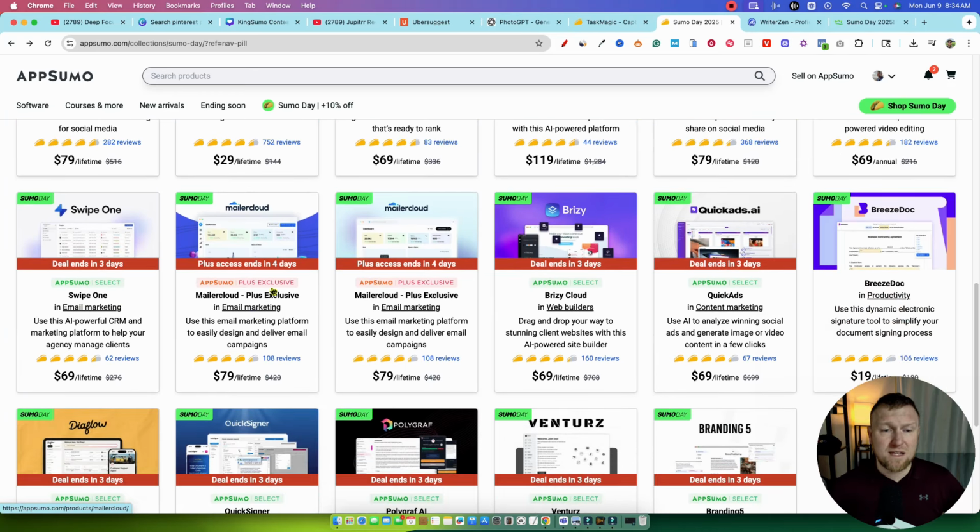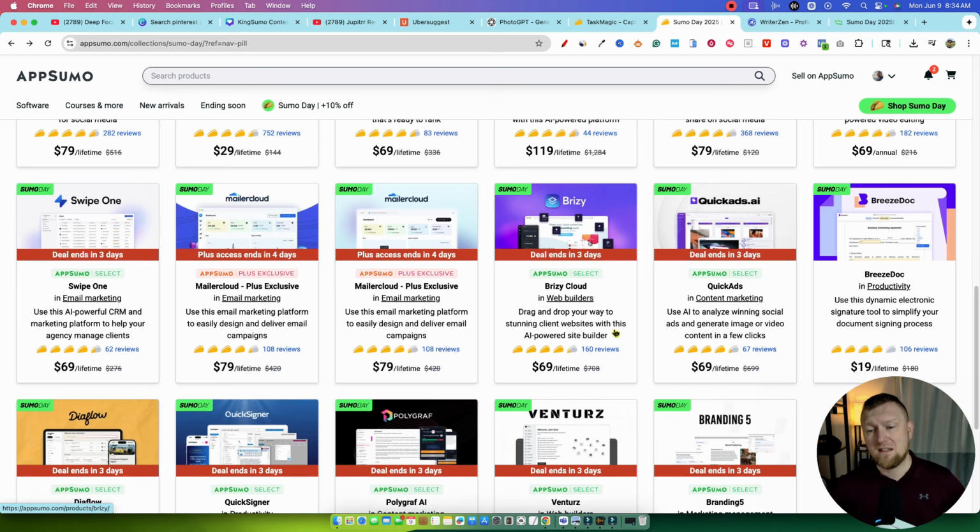Swipe One, I'm not sure, I don't think I did that. Miller Cloud, I didn't do that one as well. Breezy, I did do that one. I think that one was pretty good.